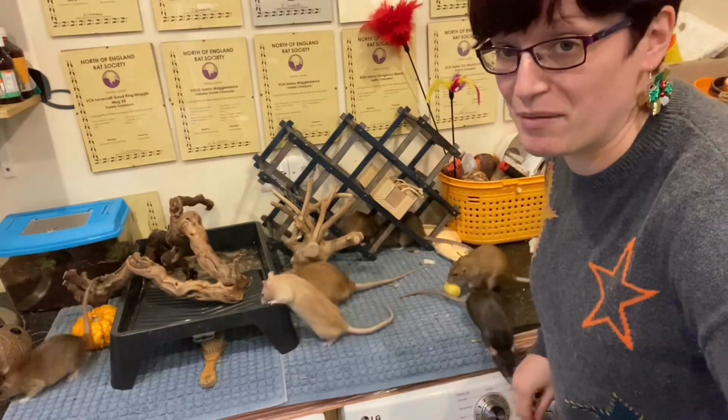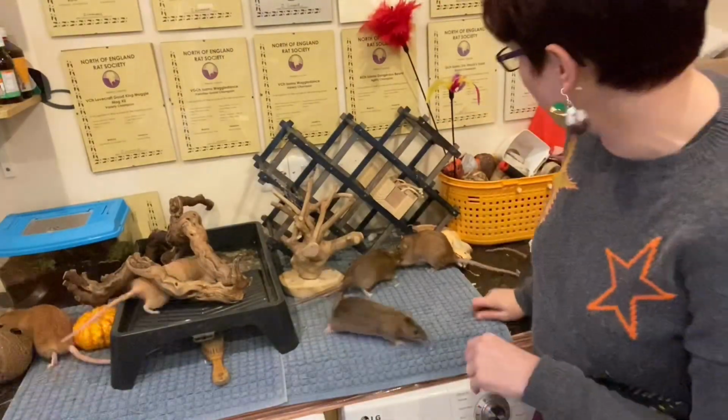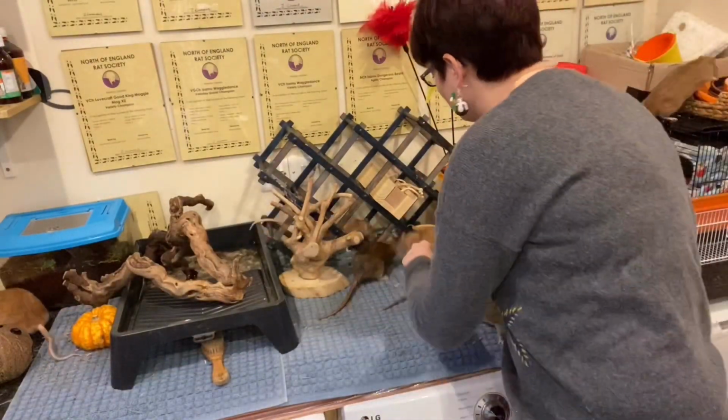Mine have decided this might be too hard work. In fact, I can improve this. Oh no, Chocobo started it. Basically, what the rats end up doing is playing a game of keep away.